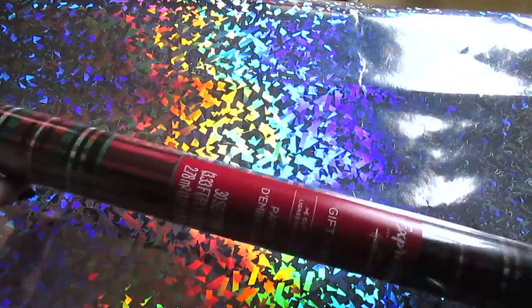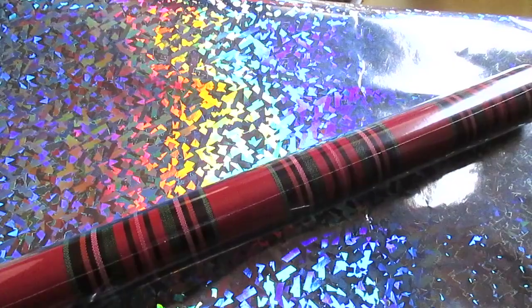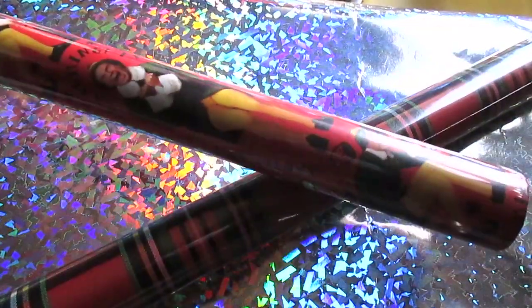I also got some wrapping paper. I love Elf, and I just think this is so funny. I love Will Ferrell in general. So I got the Elf Christmas paper. I didn't expect to find this at mine, but they had it, so we grabbed it. And then I also got the plaid. Let's turn it around this way. The plaid, and they actually go together pretty well. So anyways, I just got 2 new papers to add to what I already have.